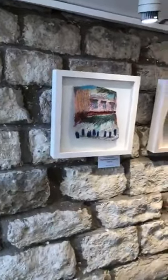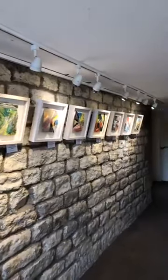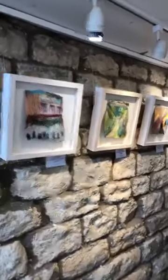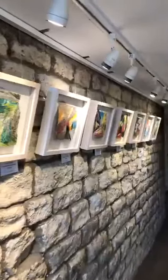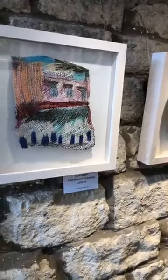Here we go. And I'm starting here in the foyer area. It's a little bit dark here, but we'll do some close-ups and you'll be able to see. This little run of work here is part of my 50 at 50 collection of work, which, if you remember, I created for my 50th year last year. And there are 50 pieces which celebrate my 50 years.